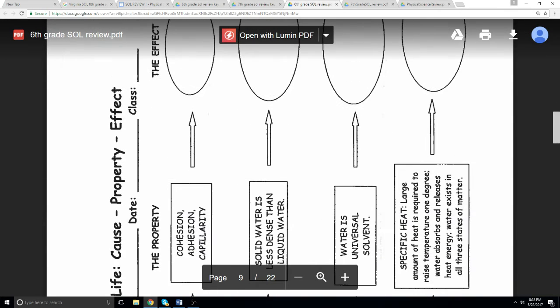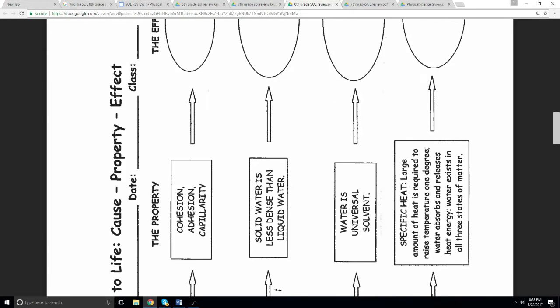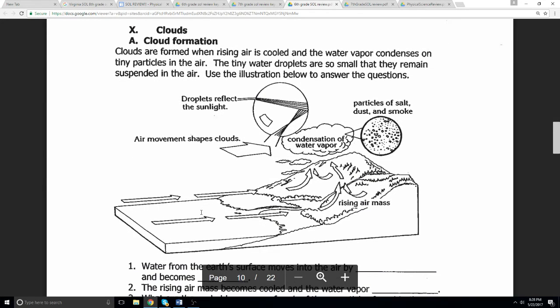The key to life. That's sideways. I'm not trying to do it. Alright, clouds. You guys wanted clouds anyways. Here we go.